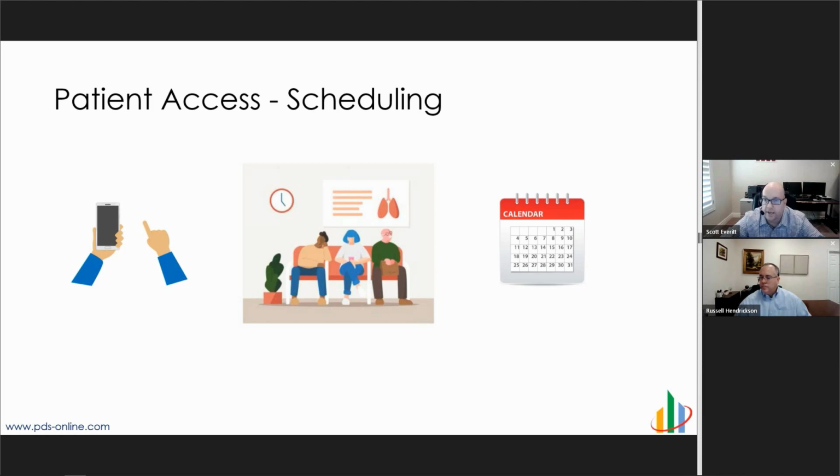Can I schedule online, or do I have to call in? If I call in to someone, do I have to navigate through a complicated phone tree, or can I get directly to a representative? Do I even talk to a person, or is it an automated system? And really, I want to know it's simple, and I want to know that it was effective when it was done.